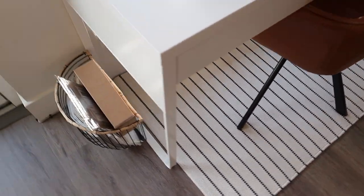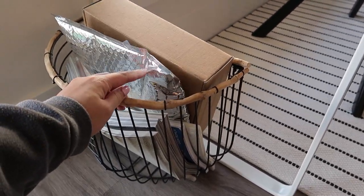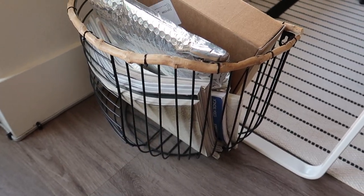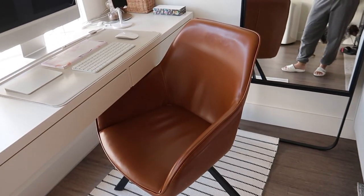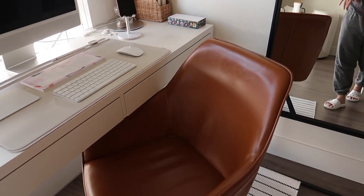I got this rug in IKEA. And here in the corner, I just have this basket that I've had for a while, and I keep some PR packages that I have yet to open and shoot. And then I got some magazines over there. And this chair, it's a swivel chair, brown leather. I got this in Home Goods, so sadly I won't be able to link it, but I'll try to look for something similar.